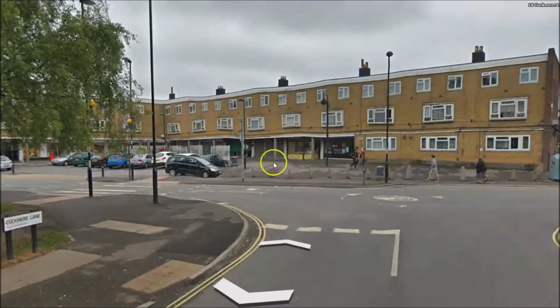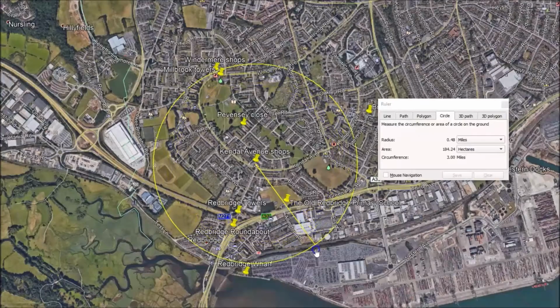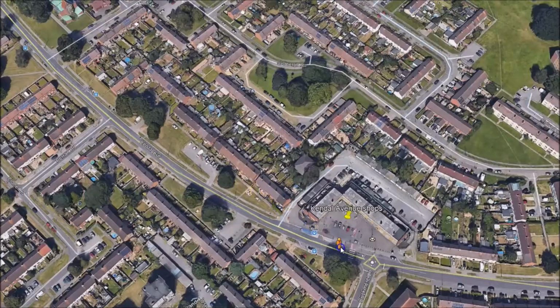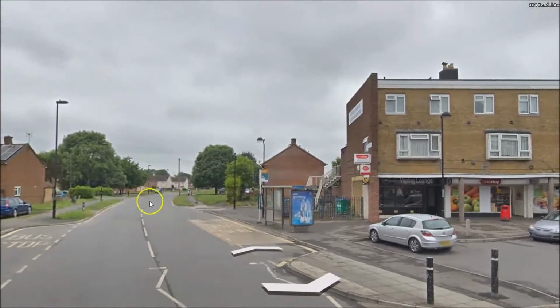Okay, so why Kendall Avenue shops? Well, what I've prepared for us today is a series of locations that are all within approximately half a mile of your favourite shops. So let's go. We're going to start here. We're going to go left and we're going to go up this road.